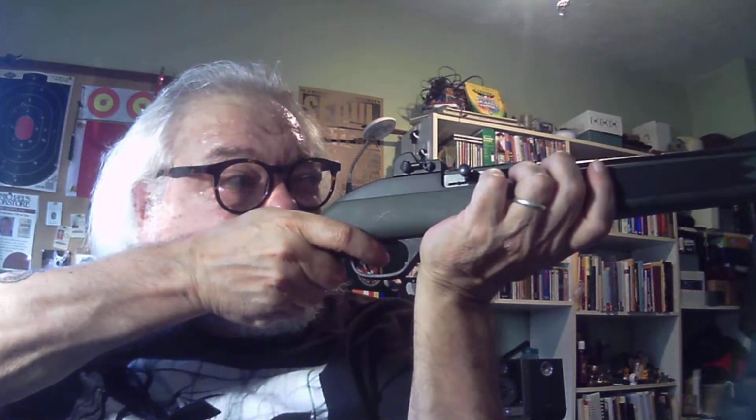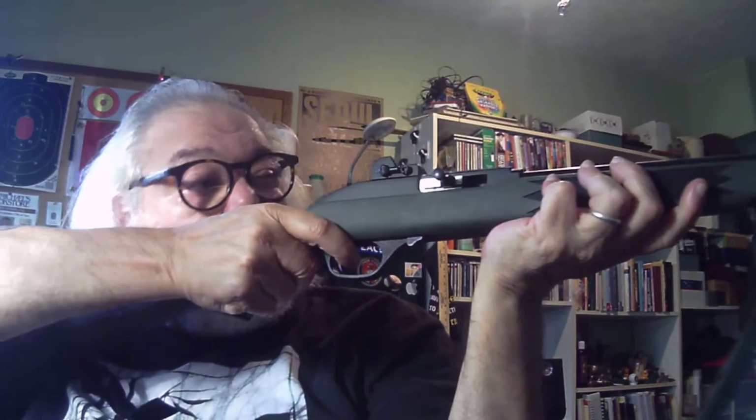Standing up. Otherwise known as offhand. When you learn to shoot military style, you learn prone, which is laying on your belly, and then you move up to the next most stable shooting position, which is sitting cross-legged Indian style, with your upper arms, elbows resting on your knees. And then you go to the kneeling position, and then finally to standing up and shooting. And in shooting military parlance, that's called shooting offhand.